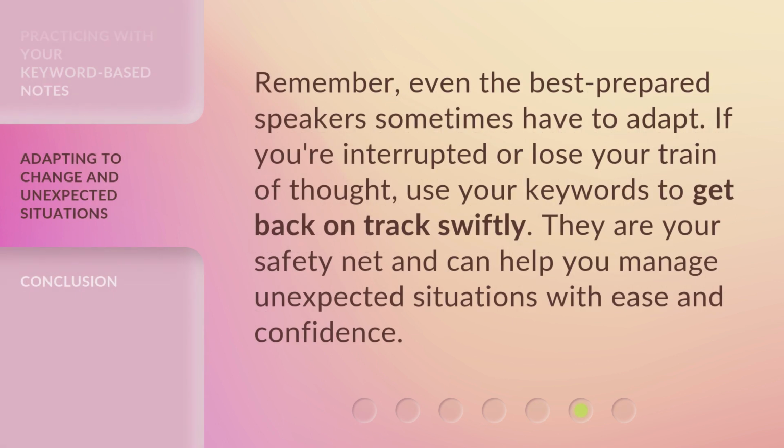Remember, even the best prepared speakers sometimes have to adapt. If you're interrupted or lose your train of thought, use your keywords to get back on track swiftly. They are your safety net and can help you manage unexpected situations with ease and confidence.